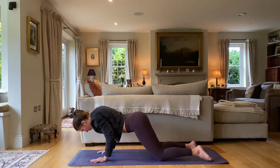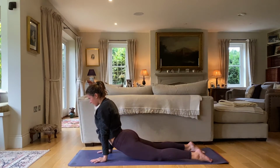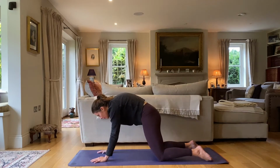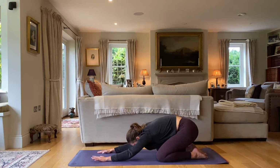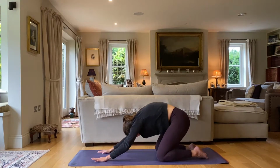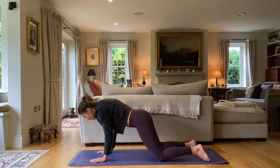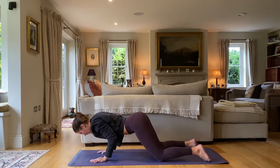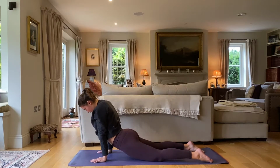Inhale, press back up halfway, ripple forward. And exhale, round the body, pull the navel to the spine. Child's pose. Taking 1 more. Inhale. Exhale. Inhale, halfway. Exhale, ripple forwards.